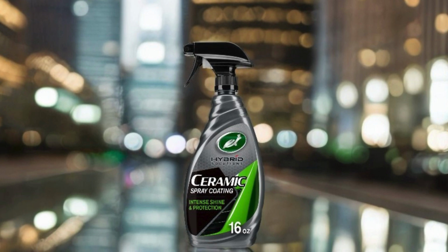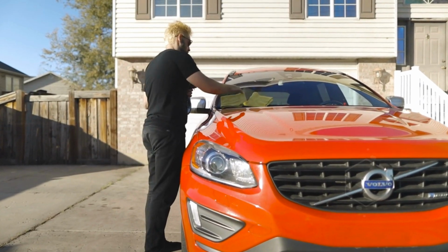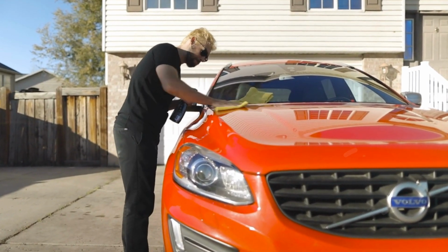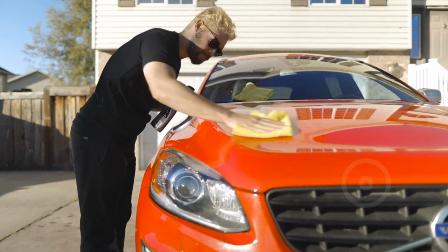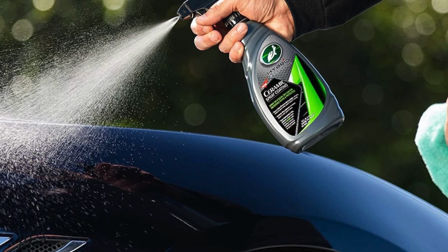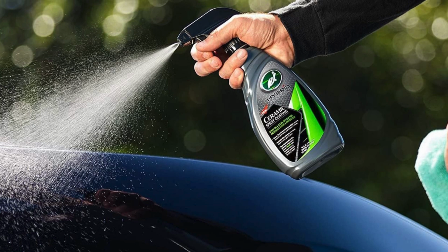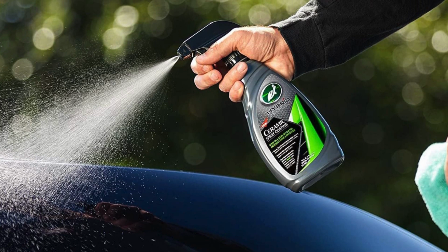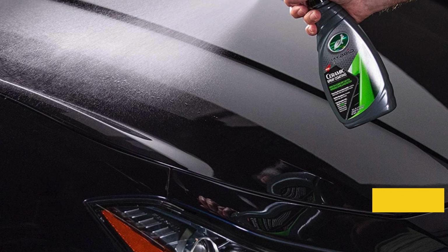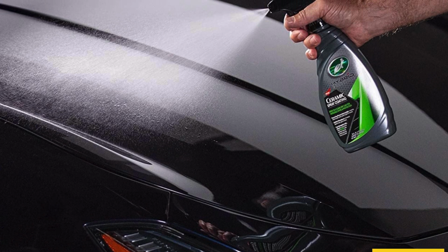But the benefits don't stop there. Experience long-lasting protection that withstands wash after wash, with results that can last over 6 months. Its easy application makes it a breeze to use. Simply spray on a clean, dry vehicle, aim for 1 to 2 sprays per panel, then buff with a microfiber cloth to achieve that sought-after reflective shine. For optimal results, ensure surfaces are free from oxidation and contaminants.